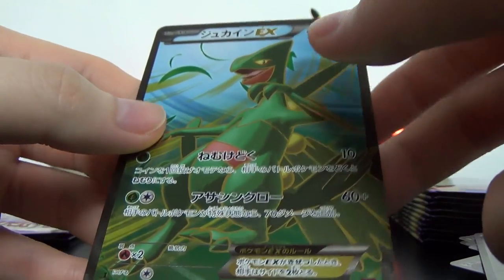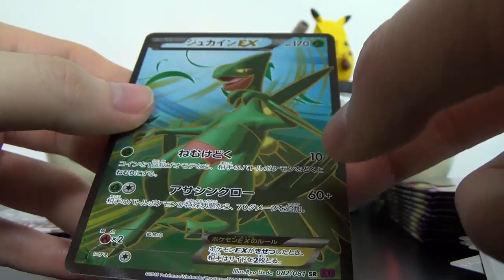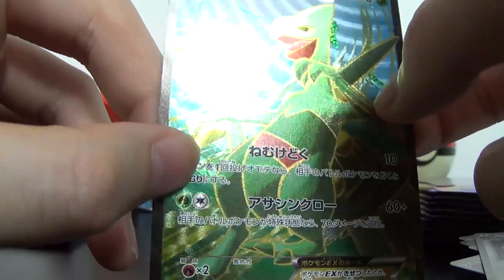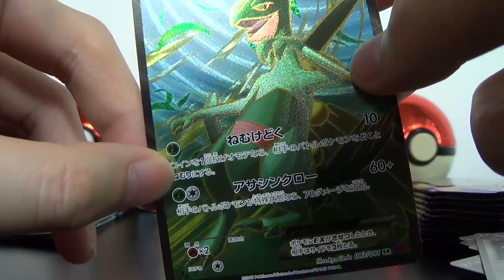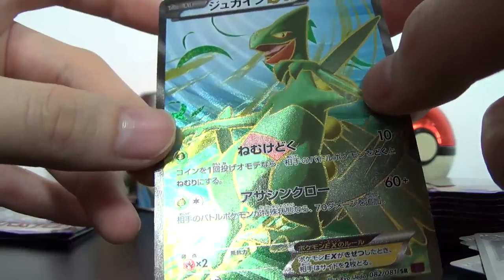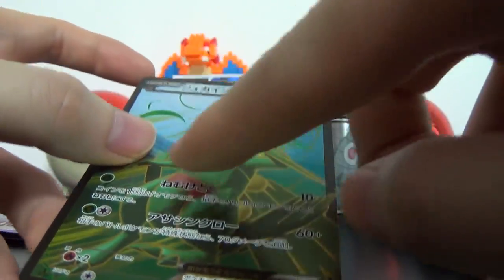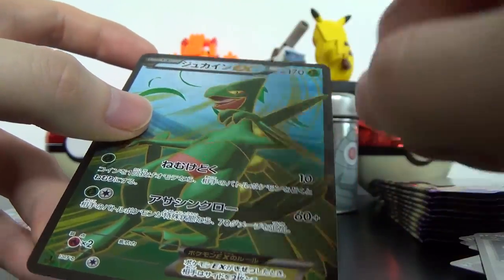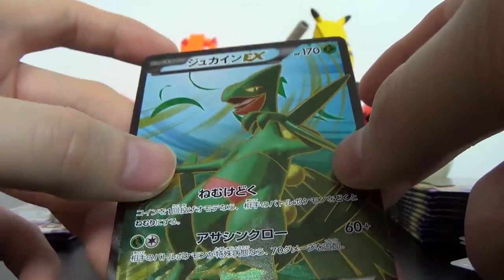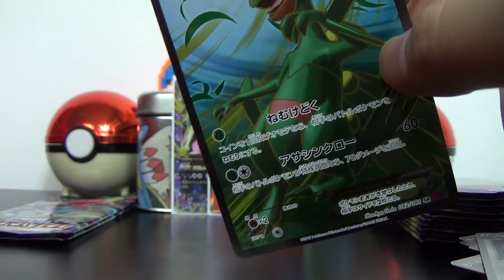I like how the Japanese card full arts are really subtle with their texture, whereas the English is very, very opposite of subtle when it comes to the texture. It's like I'm reading Braille every time I touch an English card, English full art. That's how I feel. But yeah, oh, yes, we did it.